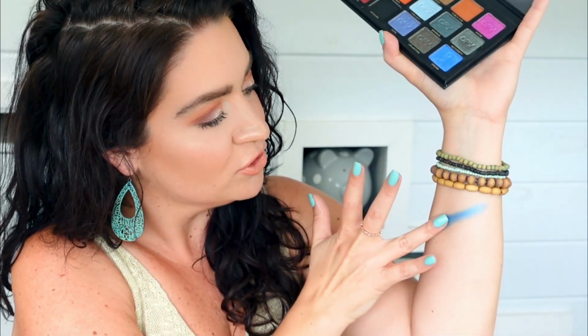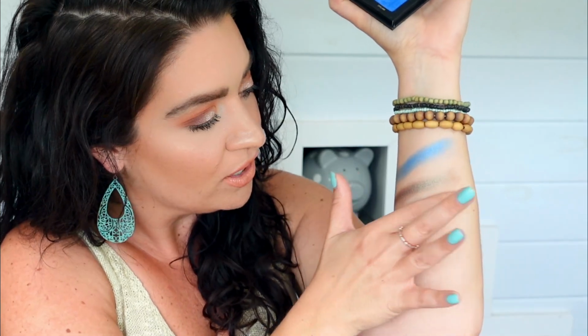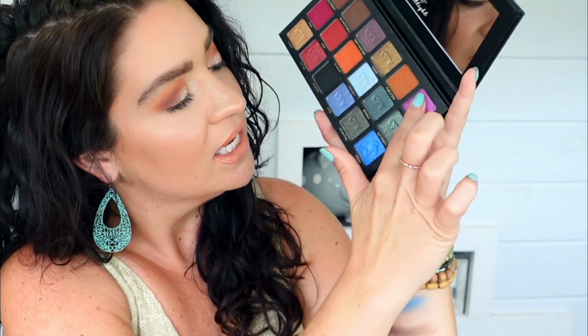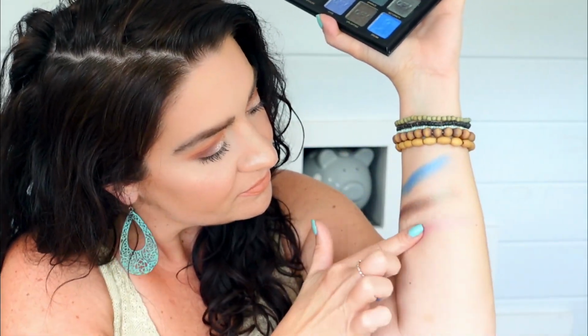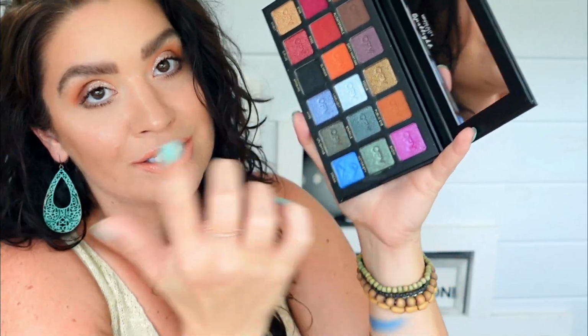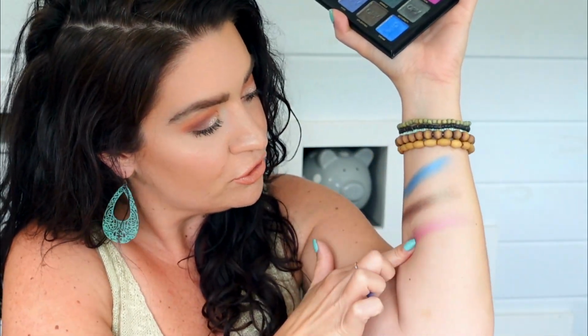Here, let's go with some of the bold shades. And we know swatches don't always show the full story as far as how they'd look on your eyes, but I want a better idea of how these work. Okay, so that purple is very pale. Let's do that again. Pretty pale compared to what I thought I was going to get out of the pan. So, you know, good to know, good to know.